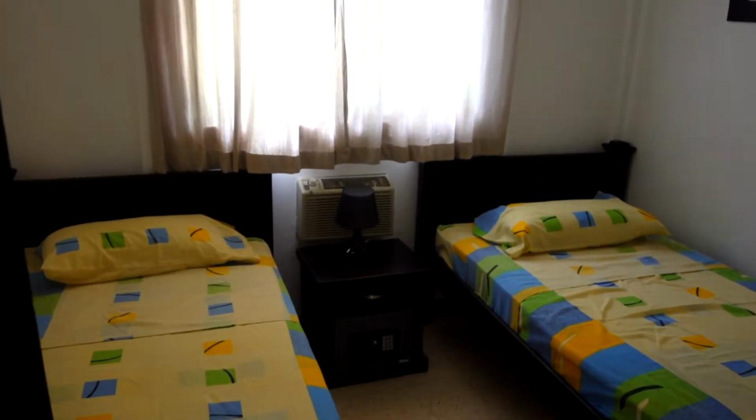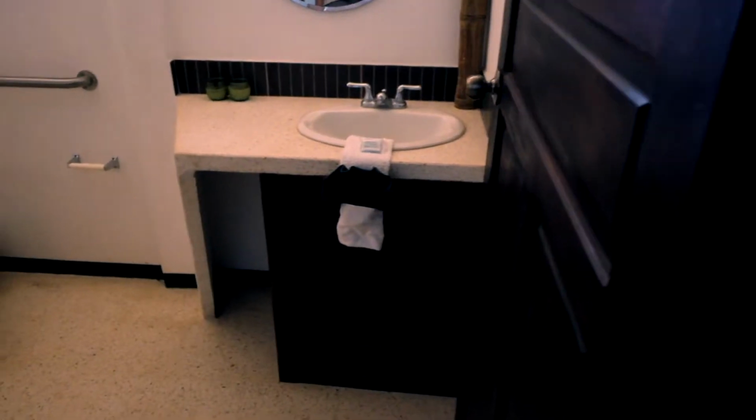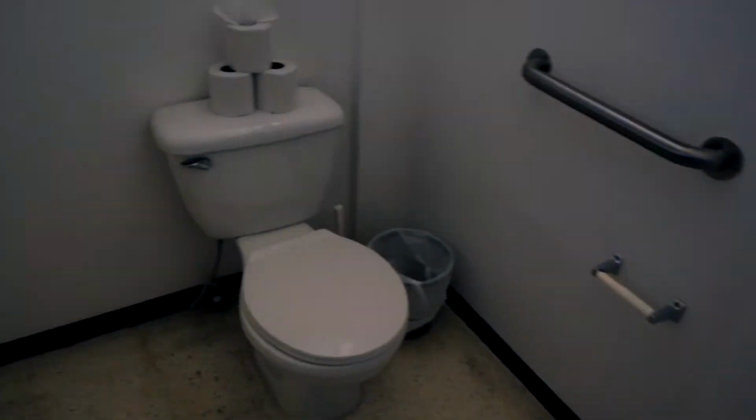I can see these antique ACs in the wall there. Very energy efficient. Another room. This one at least opens. And the bathroom. Which is actually not that bad, all things considered. Not bad.